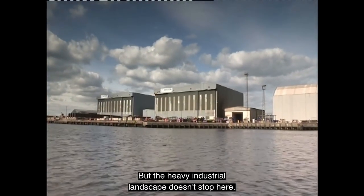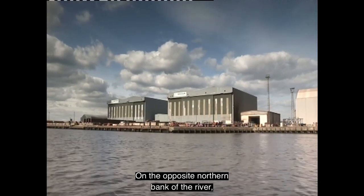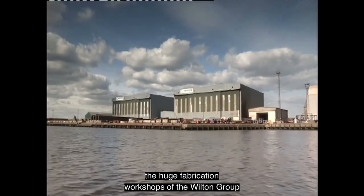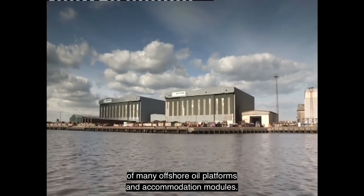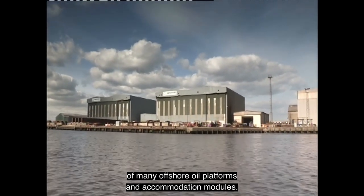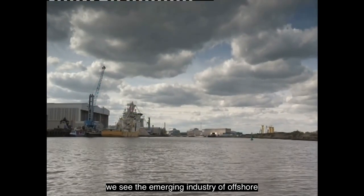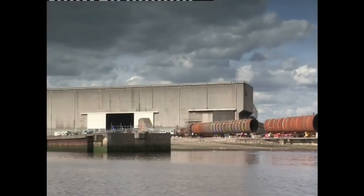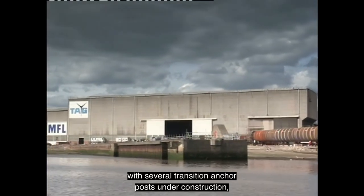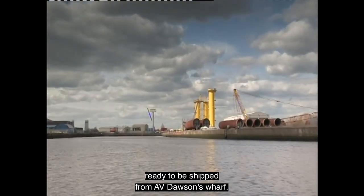But the heavy industrial landscape doesn't stop here. On the opposite northern bank of the river, the huge fabrication workshops of the Wilton Group at Port Clarence has been the birthplace of many offshore oil platforms and accommodation modules. A short distance further upriver, we see the emerging industry of offshore wind farm manufacturers, TAG, with several transition anchor posts under construction, ready to be shipped from A.V. Dawson's Wharf.